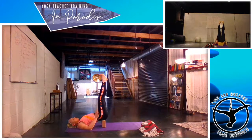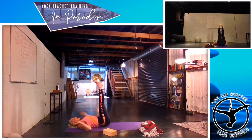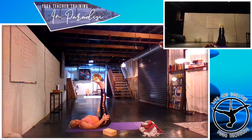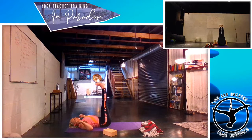And then if you don't have a block, you can just take your legs up the wall, or you can just take your legs here. What I want you to do is hold them here for just a second. Whether you're on a block or have your legs up the wall, I love legs up the wall. I love all these.